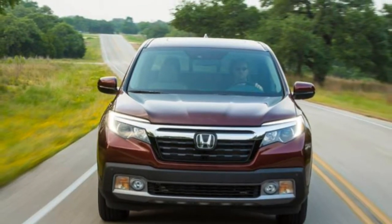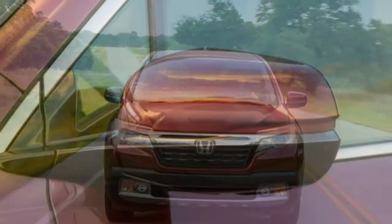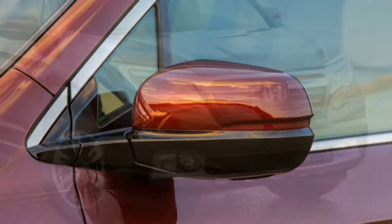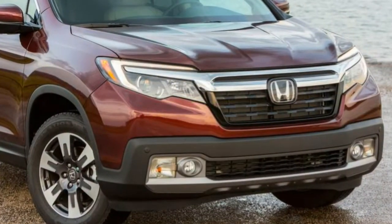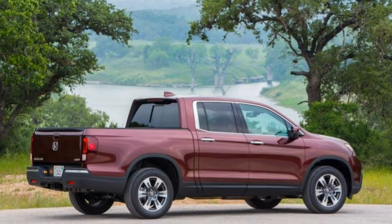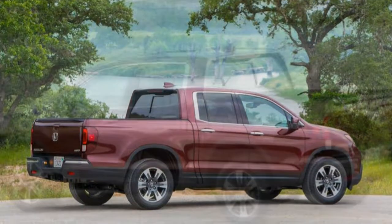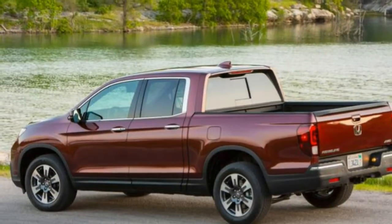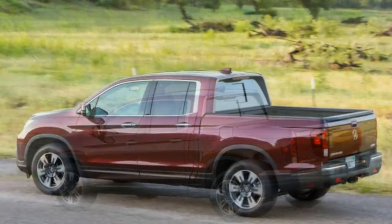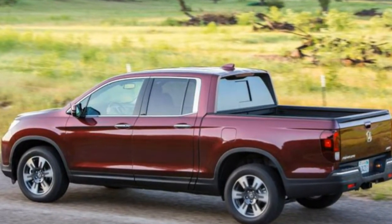Utility. The Ridgeline is a solid cargo hauler. Compared to rivals, it has a higher payload and is the only one that holds 4-foot-wide plywood sheets, and its crew cab's short bed is longer. It also has a lockable in-bed trunk plus a tow-way tailgate. Not a towing leader, but 5,000 pounds isn't shabby.